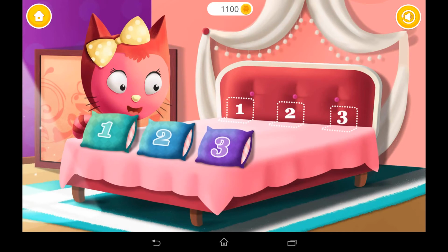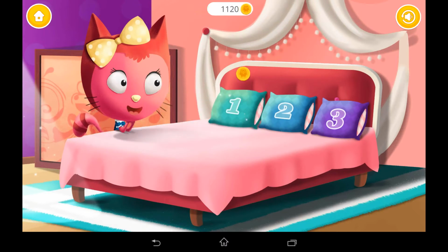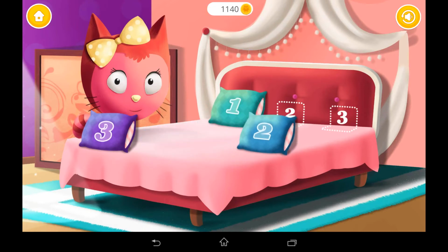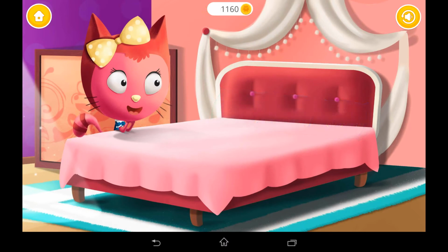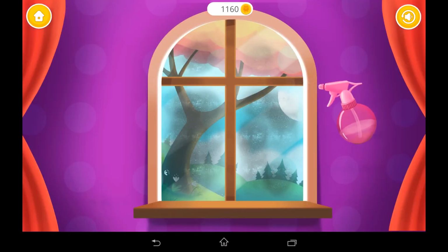Drag the pillow to the right place. Three, two, one. This one is tough. One, two, three. Yay! Very good. Kitty's bed is done. Help Miss Preschool to clean the window.